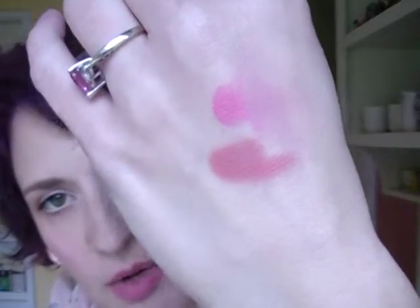The other one I like from them is their Tea Rose, which is like the most natural of natural. It's a mauve-y, browny, pinky kind of natural color. So that's that one. And that's that kind of smudged in. So these look really beautiful. They work really well with that brush.